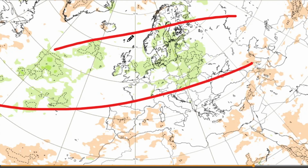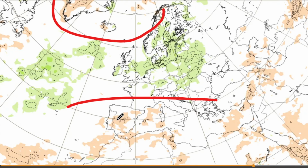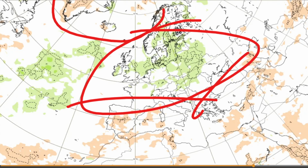Precipitation, we're dry, wet once again. Bit drier Greenland, Iceland, parts of Scandinavia. Drier for Spain, Portugal, Italy and the Med. Everywhere else is wetter than average.